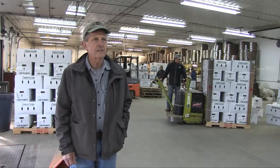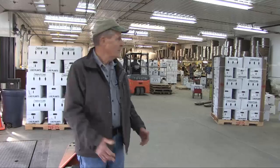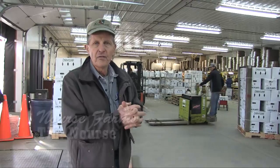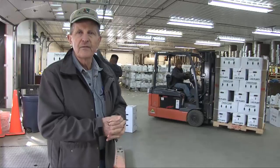Today we'll be looking through several aspects of what we're doing here at Nurse Farms, and we're starting here today in the shipping room, where we are preparing, because we produce strawberries and raspberries, and we sell blueberries, rhubarb, asparagus, as part of our catalog, items that we sell. So this is the fulfillment area where our packing crew packs orders, and you can see they go on for the FedEx, where the FedEx truck comes daily to pick up the packages.